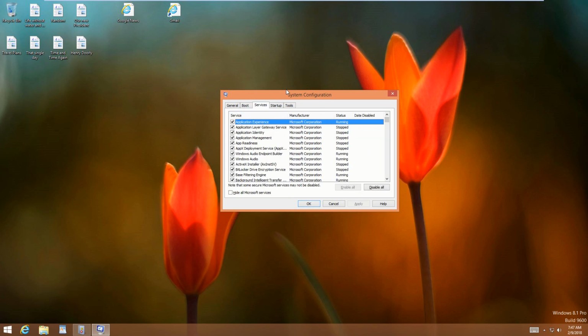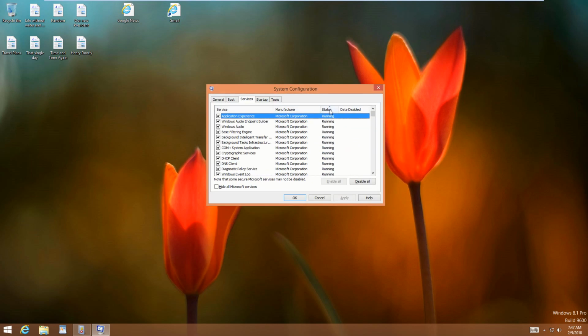So usually they'll go over to the services tab and then they'll do this, and then they'll tell you that all these stopped services are because of the virus or whatever the case may be, the hackers or whatever, and that all these services are being stopped and that they all need to be in a running state. But the truth of the matter is that all these services don't need to be running.